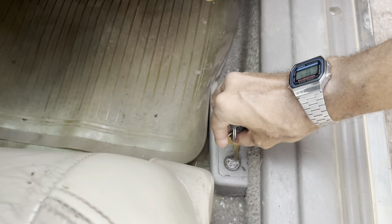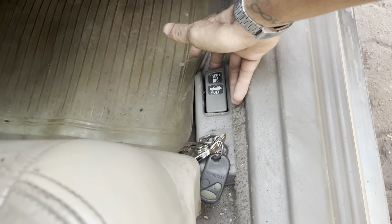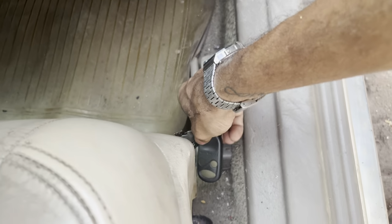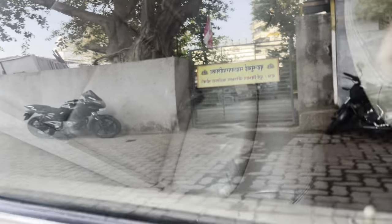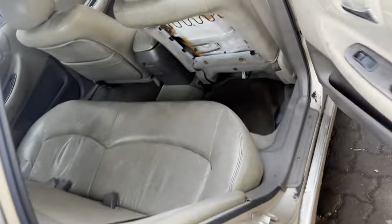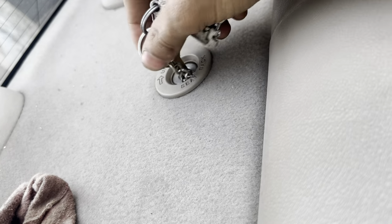But you can also put this key in and lock the boot, and not allow someone else to open or access it if you don't want this to be working. So you can lock it so it doesn't open and work the function. It also has one more key slot over here behind. If you don't want anyone to open the seats, actually the seat doesn't open. The seat is a bit jammed or something, but it has this feature.